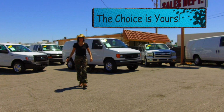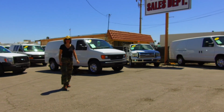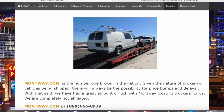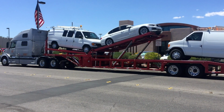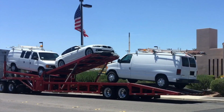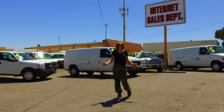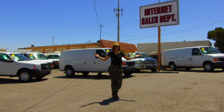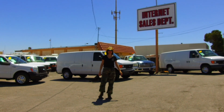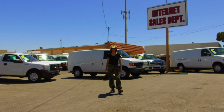The choice is yours. If you cannot make it to Las Vegas, if you do not have the time, we understand. We have a shipping tab, and a growing number of our customers are having these vehicles shipped without even moving a muscle, like Amazon or eBay. There is a fee involved, but it's nominal relative to the service, depending on where you are. Obviously, the fees fluctuate, so read over our shipping tab for more information about shipping.